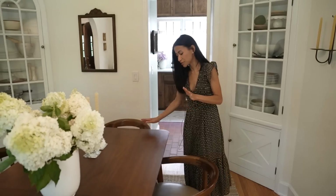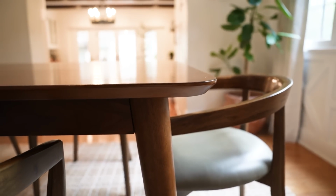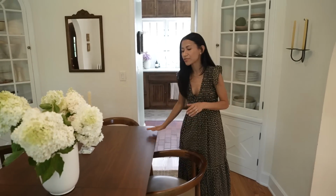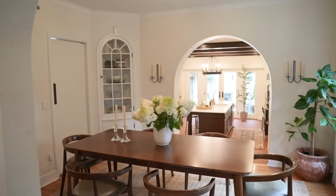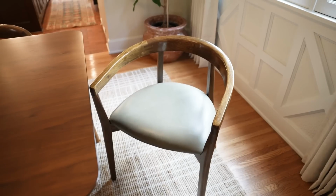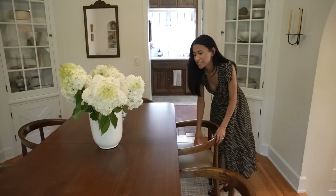So we chose a table that had these nice soft corners so the kids won't hit their heads. And I really love the wood tone. The warm wood tone just really matches the warm woods throughout our house. The table and the chairs are from Crate and Barrel. The seating is so comfortable. It has this leather that is super easy to clean and wipe off, which is very important when you've got little dirty fingers while they're having their meals.